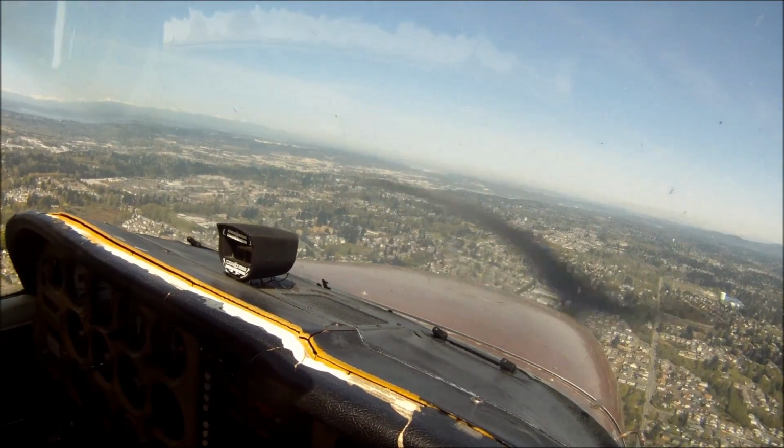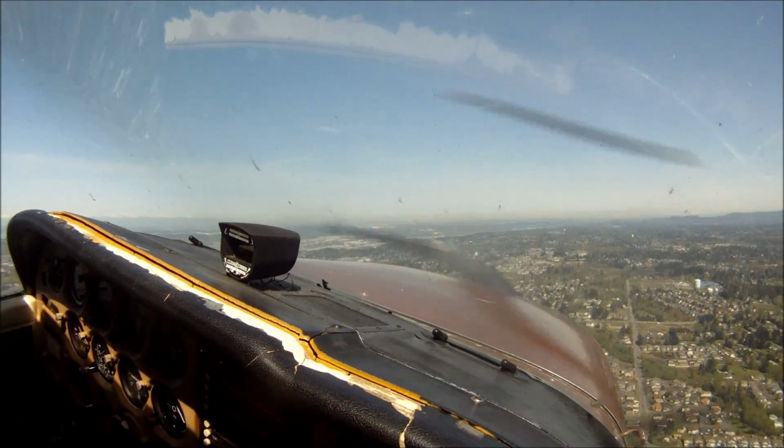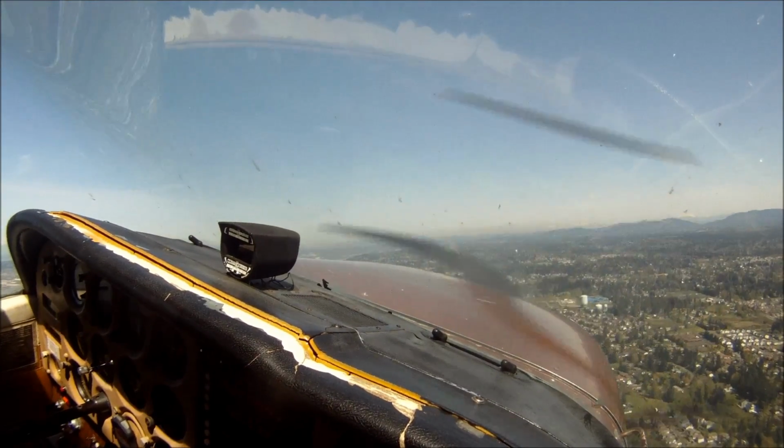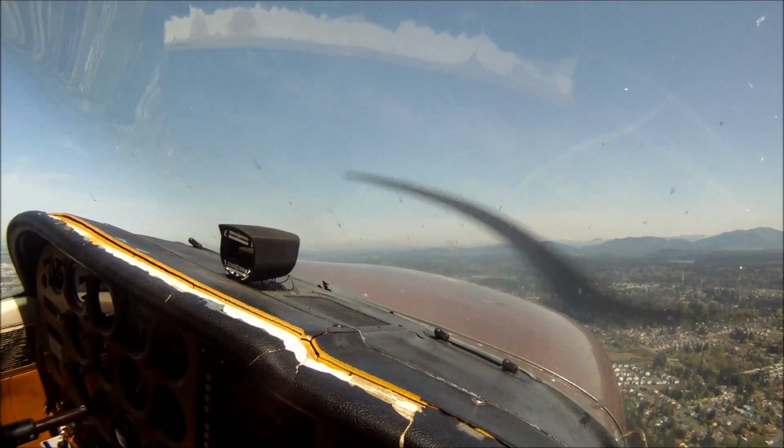Crest traffic, Cessna 04 Juliet's on the 45 for 33 Crest. We're going to turn inbound here. That's a riser.